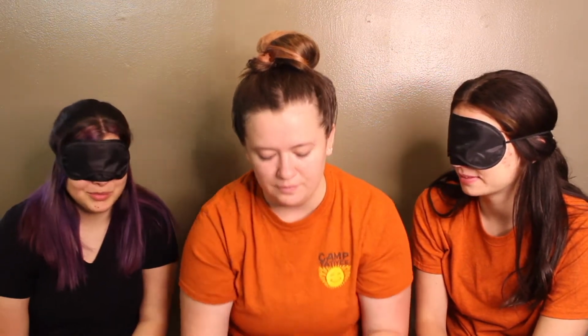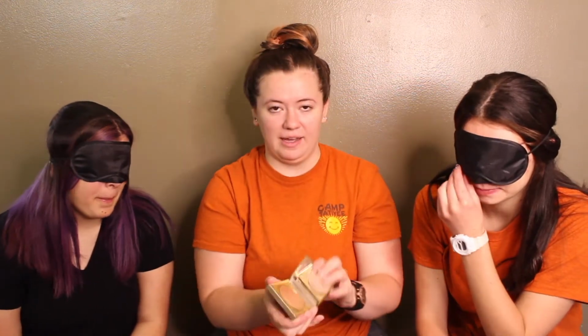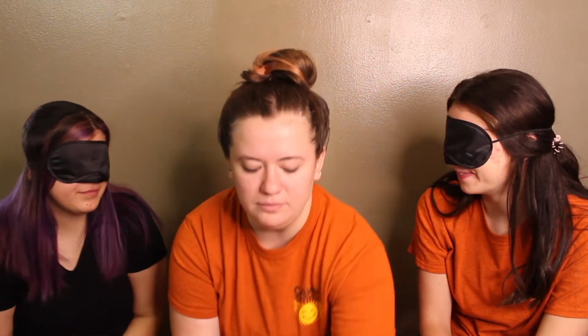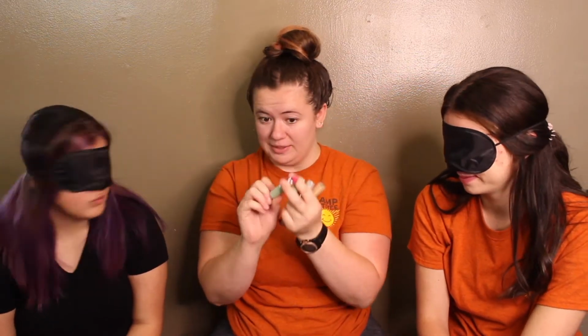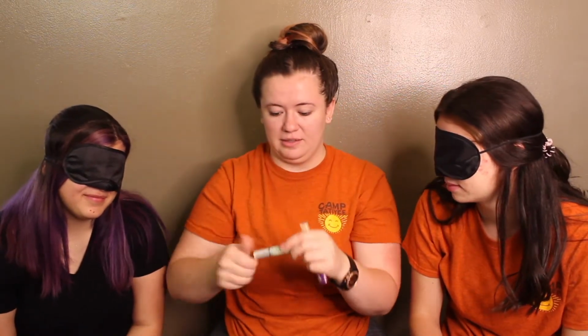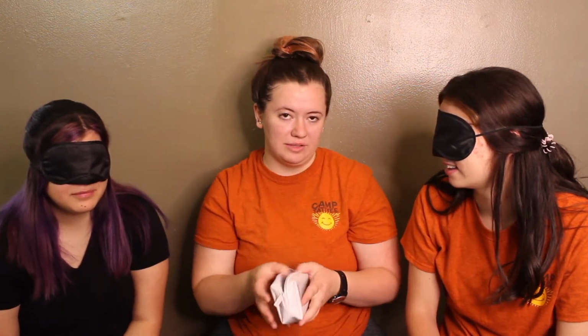Foundation. We have makeup brushes. Bronzer. So pretty, so new. We have a highlight. We have a matte finish spray. We have this beautiful orange lipstick. Ooh. We have a hot pink lipstick. A color corrector. And concealer. The last item are brushes for eyeshadow. And we'll see how they do with those.